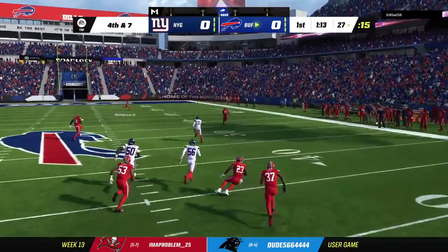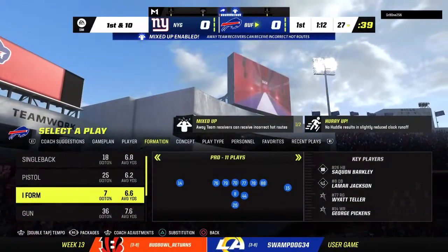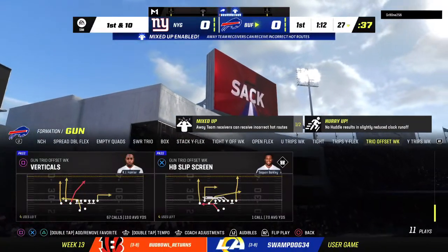This is away and a very good kick angled for the sidelines. And this one will not be returnable as it sails out of bounds.